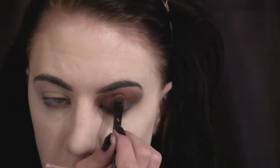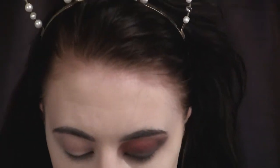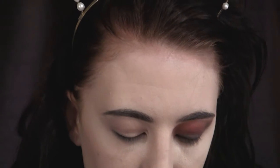And then go in with a little bit of Venetian red on a different brush. I'm just going to go in with Venetian red, which is this brighter red shade here. I'm just going to press that right into the center of the crease. And then just blend it out using windshield wiper motion. Just like that.